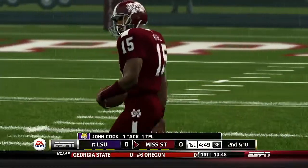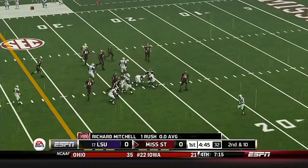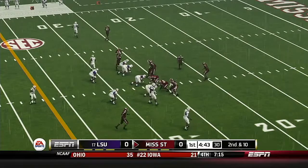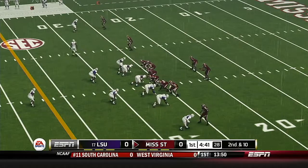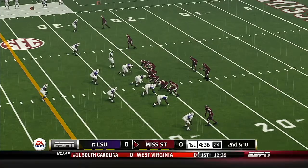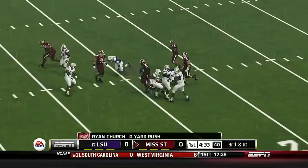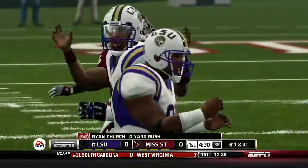No gain on the play. That makes it second and 10. Tight left, tight left. Four down. Back 22. Let's go. Easy. Right delta. Go. And they make the stop around the 26-yard line.